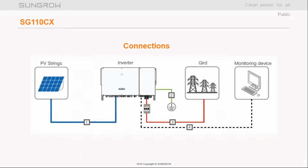This is the basic connection diagram showing how you connect an inverter. On the DC side, you connect the PV strings. On the grid side, you connect RYB or ABC. And if you have a SCADA or any meter, you need to connect the meter device as well.